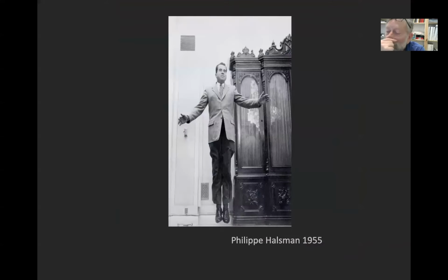Now, one of the upshots of Edgerton was Philip Halsman, a photographer for Time Life Publications, and he would photograph the celebrities of the world. And he would ask them at the end, would you jump for a photograph? And with the flash, you get these people airborne. There is a book called The Halsman Jump Book. And this is Richard Nixon, then Vice President of the United States, jumping for the camera. It's actually a great book of all these celebrities jumping for the camera.